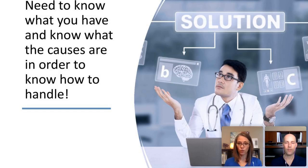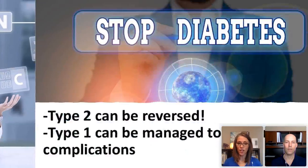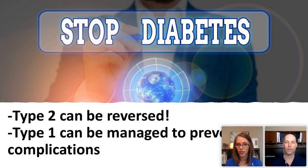So are they type 2, type 1, or 1.5? And if they are one of those things, then we need to determine what might be aggravating or contributing to them staying in that condition, especially if they're type 2, which is reversible and preventable. So we need to look at these different things. Each one is treated a little bit differently, and in some cases a lot differently, depending on what they are. And I think the important takeaway today is understanding that type 2 diabetes actually can be reversed.